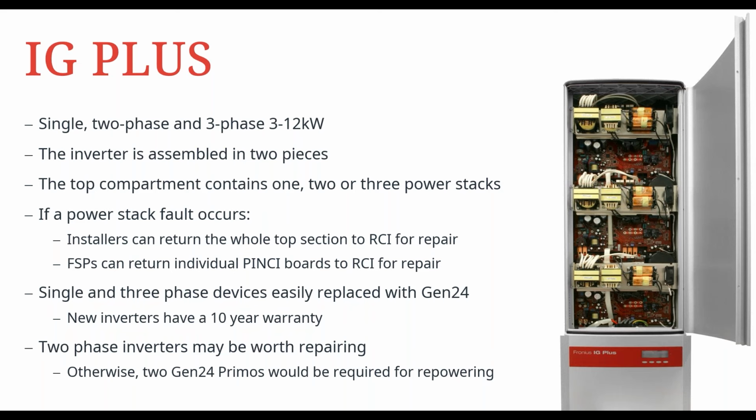An installer can exchange that whole top power stack. An FSP can replace individual pinky boards. However, if it's out of warranty, those components have to go back to Austria. They have to be repaired and then put back in situ on the inverter. So that's the change with the IG Plus.